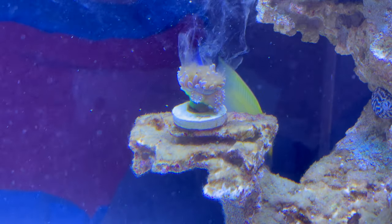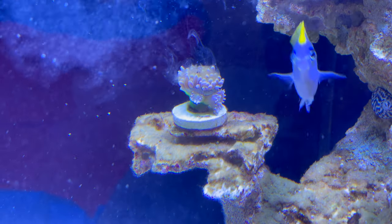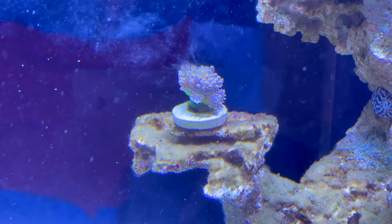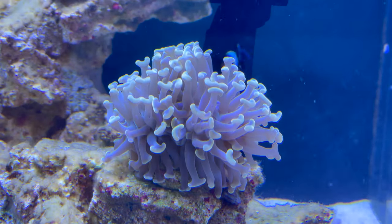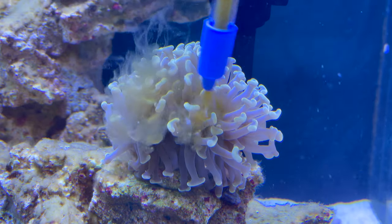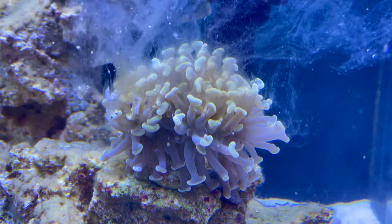So first up is my Duncan coral, and I'll give this guy a nice helping of food. And you can see I bought this frag as I think it was a single head, and we've already got quite a few little heads coming in quite nicely. Next up, here I am feeding my gold hammer. Again, I literally just spray the coral down and gently push food throughout the coral.